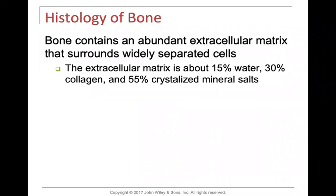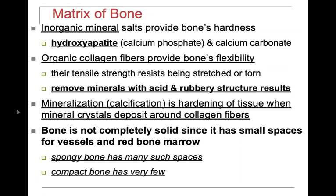Bone is connective tissue, so it contains an abundant amount of this ECM, this extracellular matrix, surrounded by widely separated cells. Now, the matrix is made up of about 15% water, 30% collagen, sometimes some sources say about 33% collagen, and 50 to 55% of the crystallized mineral salts like calcium and hydroxyapatite. Bone is made up of inorganic minerals and organic material.